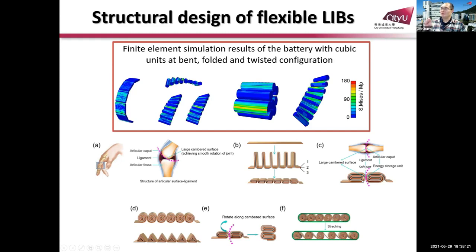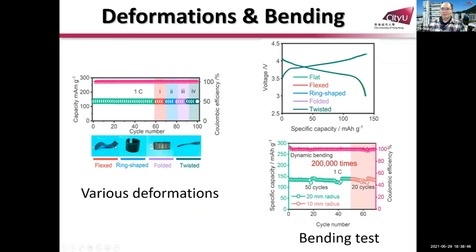The very small design solves a lot of problems, so you can achieve very large bending or even twisting behavior with this kind of design. Also, the ion storage unit can be cubic, cylindrical, or triangular, with different shapes achieving different flexibility. For example, this is a cubic unit.